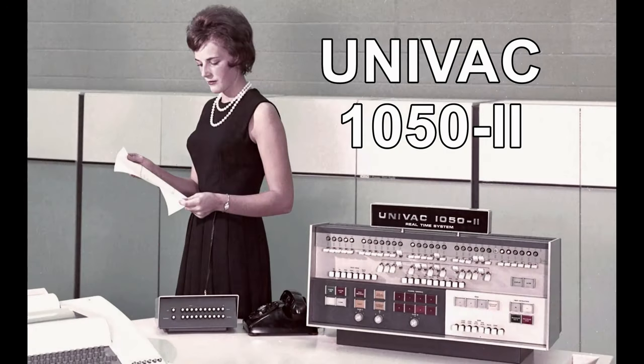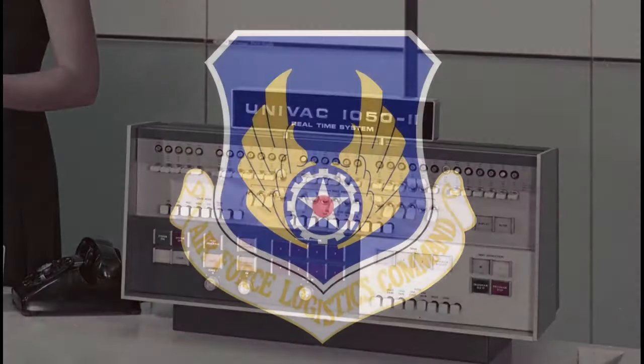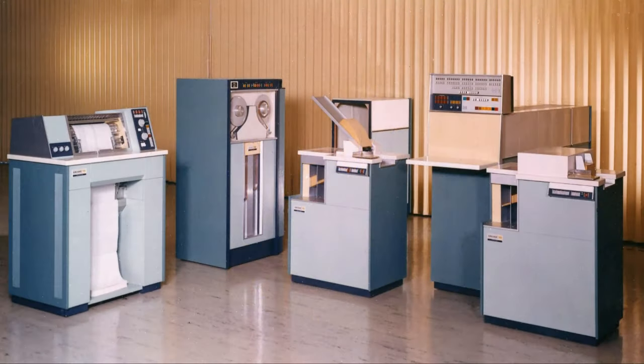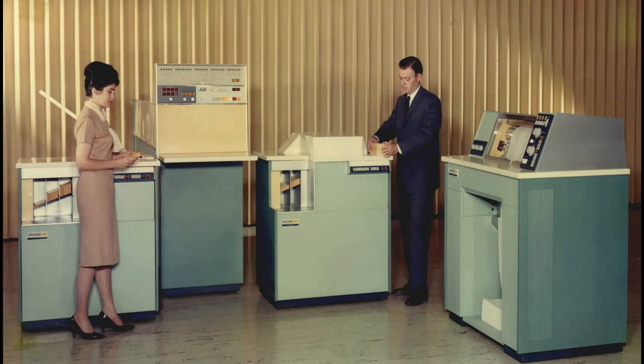UNIVAC 1050 Model 2. In 1965, the United States Air Force began implementing a large-scale program to automate air-based supply systems supporting 110 U.S. Air Force bases. This was the first Air Force-wide implementation of a centrally designed, computer-based logistics support system.